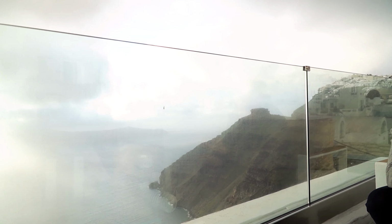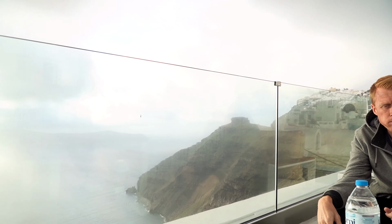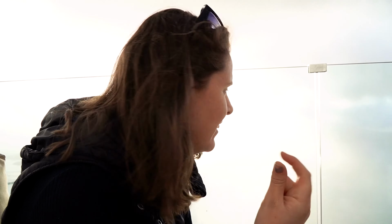Can anyone else hear thunder though? No, it's wind. It's wind, is it? Behind us is a clear sky, just not the direction we want it to be clearing.